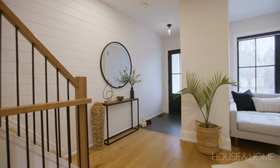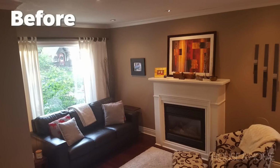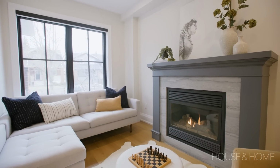The front of the house is meant for entertaining. Originally, there was a gas fireplace insert at the front of the house. We kept the insert, but we refaced it and we added a custom mantle.